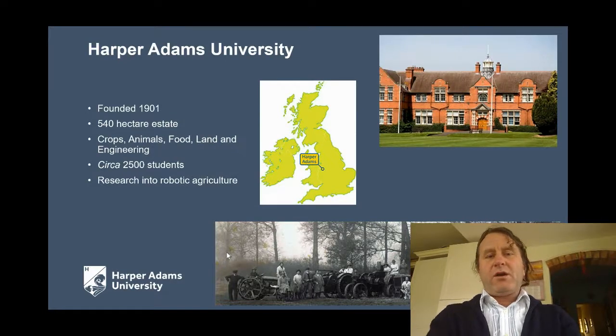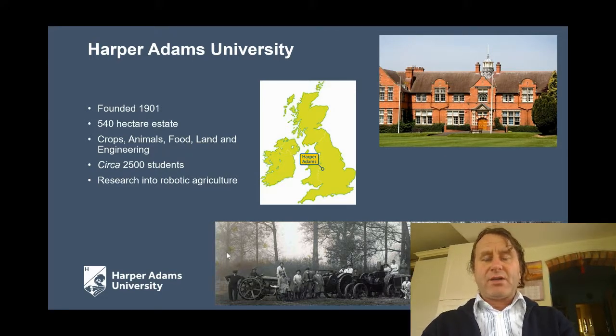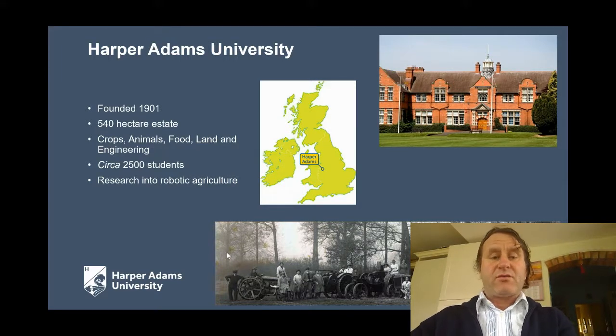Okay, so Harper Adams University, we're in the middle of England, really, quite near the Welsh border, but right there in the middle. We're an old university, founded in 1901. We have a lot of land. We are really quite rural. We're in the countryside with about 540 hectares, and we are a working farm as well as a university, and we have courses in areas such as crops, animals, animal management, food, land management, and engineering. We're a small university of around about 2,500 students, and we are very unique in the UK in that we are the only agricultural university that has an engineering degree, engineering for agriculture.